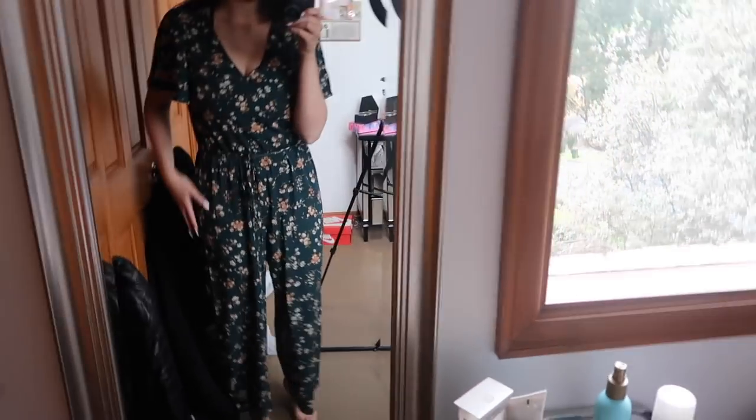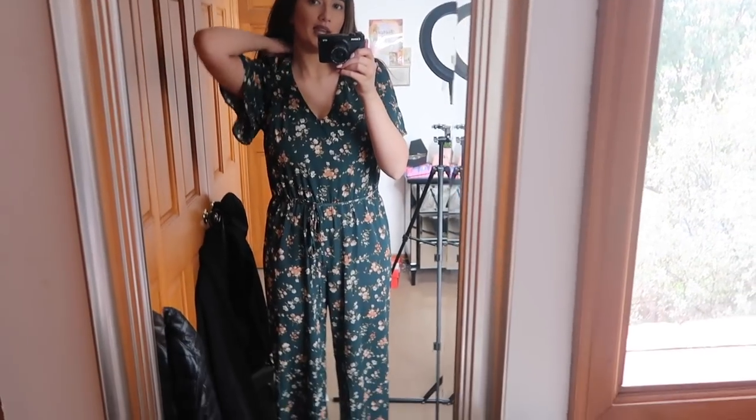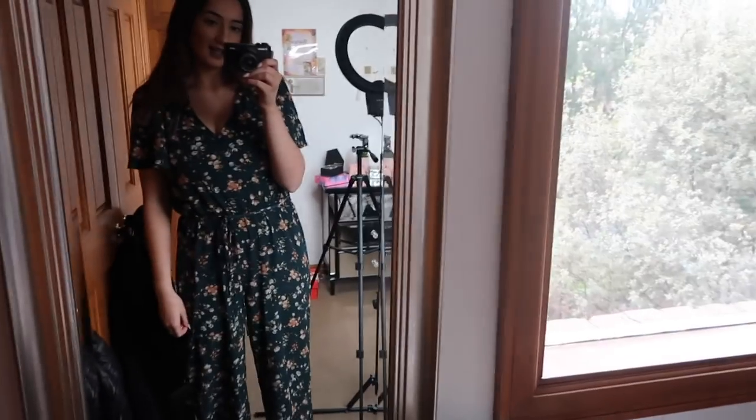So this is what the jumpsuit looks like. I think it looks so pretty. I didn't think that something like this would suit me, but I'm so happy that it does. It's just so comfortable as well. And I love that it's pants. I don't know about you, but I don't really suit playsuits that are shorts, but this just covers everything, and it's still flowy and nice.